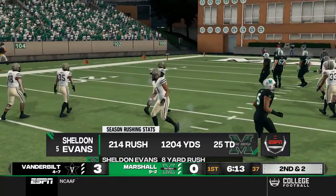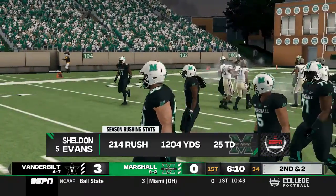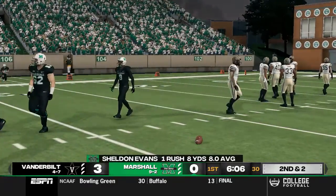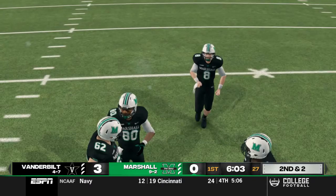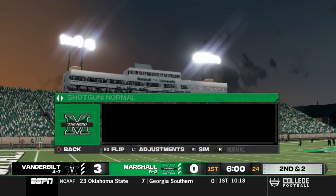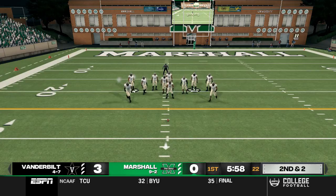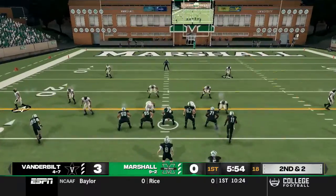Marshall's not only looking to win this one, but they could set some records along the way. I mean, that's secondary to the real work. First of all, you want to win the football game. Second and 2. Ball on the 27.